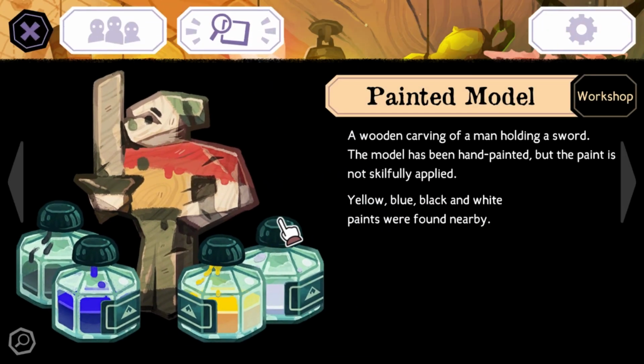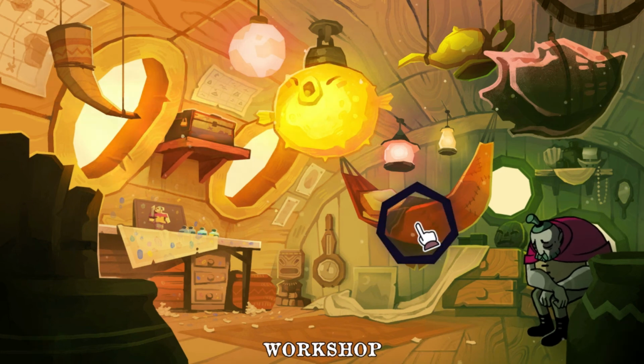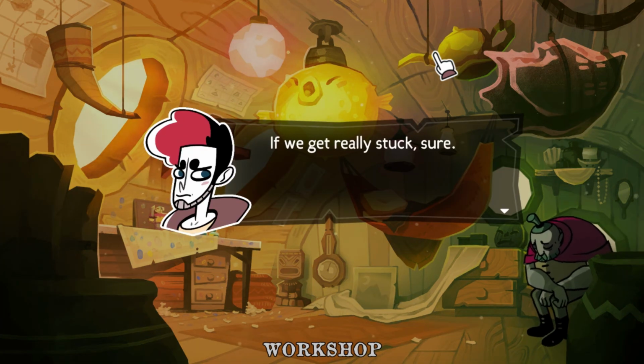Wait, so the mom has been hinting. Yellow, blue, black paints are found nearby. That guy looks creepy. A hammock. I would politely describe it as a genie lamp. It's a magic lamp. Can we summon the genie? If we get really stuck, sure.